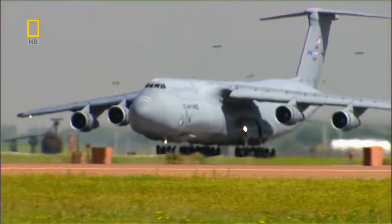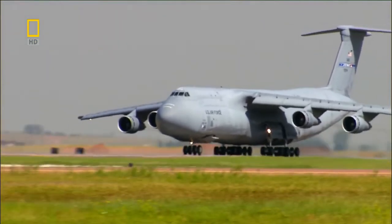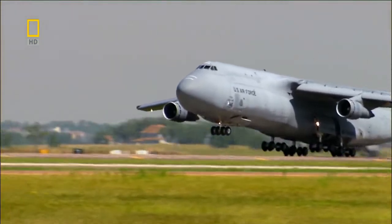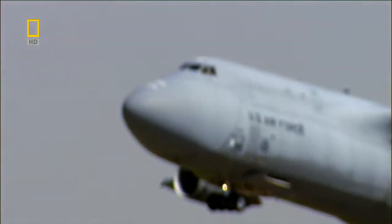When the megaplane's 4 engines work together, they create so much thrust that the plane can take off with almost 500,000 kilograms of weight. That's like lifting 5 space shuttles and keeping them off the ground.